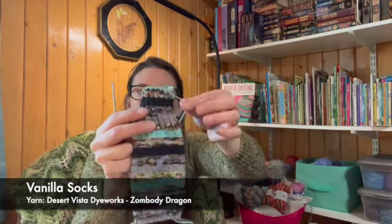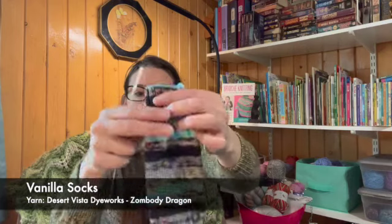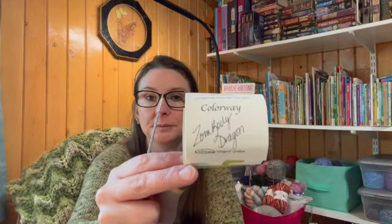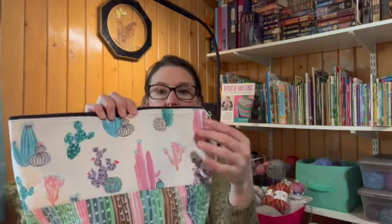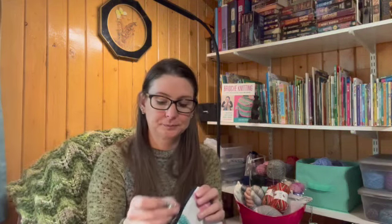I cast on 56 stitches, 2x2 rib for the cuff. I will do 70 rounds for the leg. That's what I did on this one. And this color is Zombody Dragon. So I have them in my cute little bag with the cactus on there. I thought that would be fun to go with the Desert Vista Dye Works logo. So I know that these are my Desert Vista Dye Works socks.